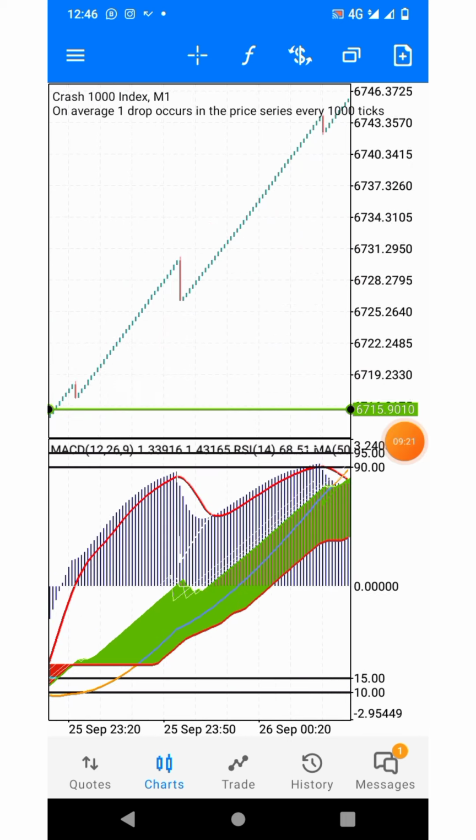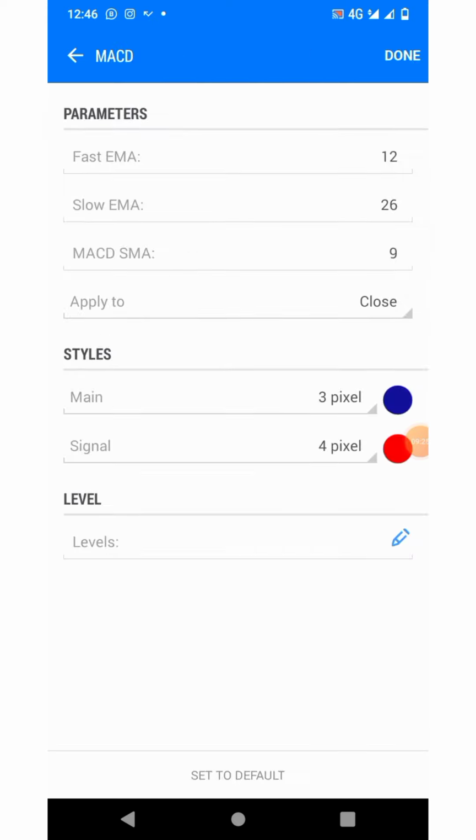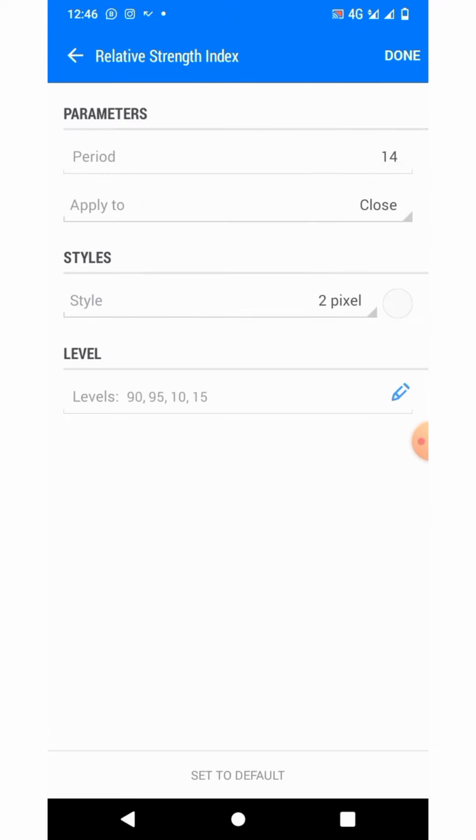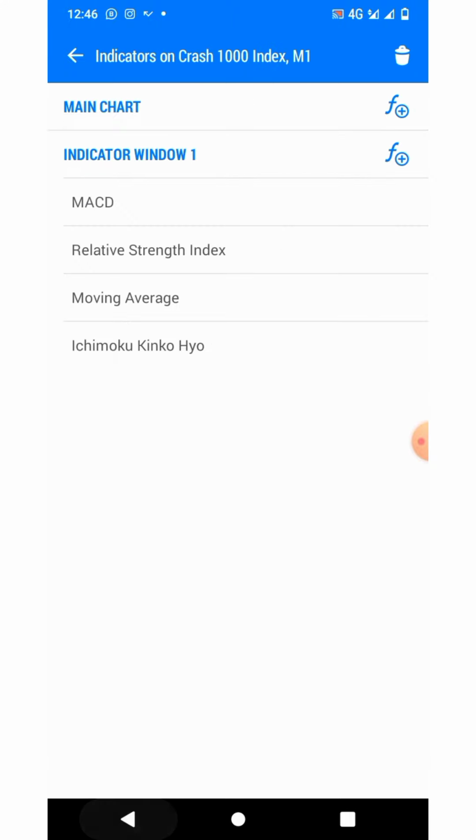So right now, let me show you the settings for this particular strategy. We have the MACD: fast EMA 12, slow EMA 26, MACD SMA 9, apply to close. Style is 3 pixel, signal 4 pixel. So just copy it the way it is, guys. The relative strength index is the same as in the previous strategy, so you just have to copy it the way it is.